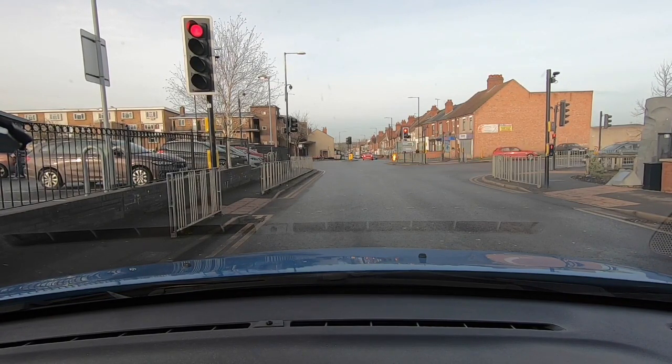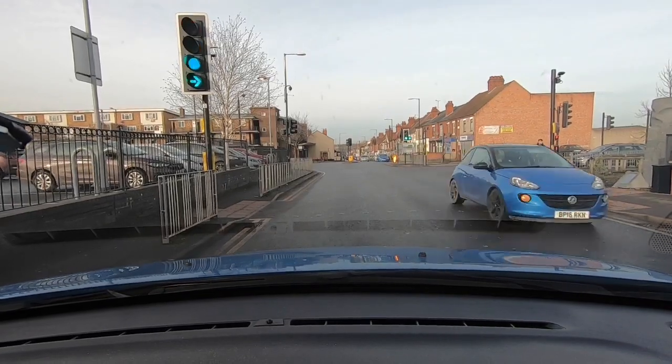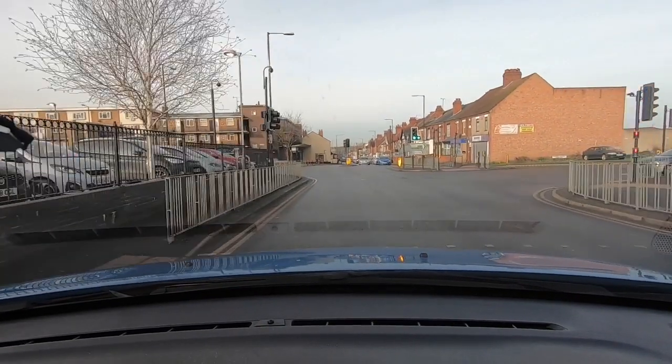Such a big junction, you see. You seem to be on red for a long time, but it's just letting all the other traffic through, I suppose. We just have to wait patiently and take our turn. This road, if you get test route number two, it's not too difficult really. It's a little bit of a bonus to get this one.